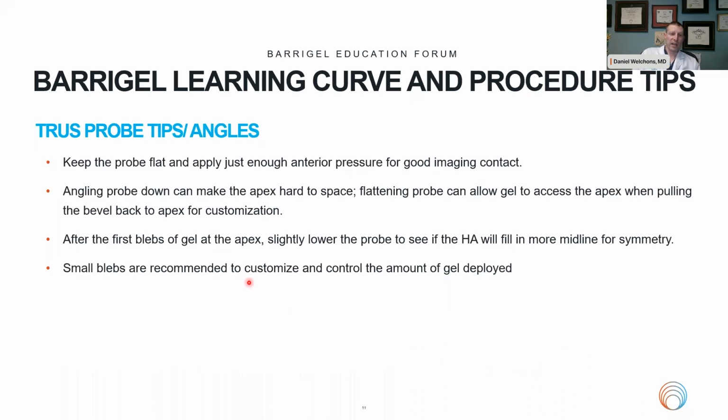Like I just said, it is important to keep the probe flat and apply just enough anterior pressure so that you get good imaging contact. You will see when you first start doing it that if there's not good contact, you don't get a great image in the gel. If there's air in the rectum, you just can't see much. So keeping that probe flat helps to get a good image and also keep the rectal hump low.